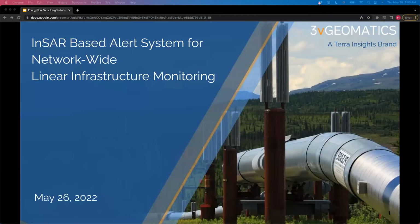Thank you very much. So my name is Mirka Paluchova. I'm an InSAR analyst with 3V Geomatics. 3V Geomatics is one of 4 companies that form Terra Insights, a comprehensive platform for geotechnical, structural, and geospatial monitoring of assets. I'm going to talk today about InSAR monitoring of geohazards over entire networks of linear infrastructure.